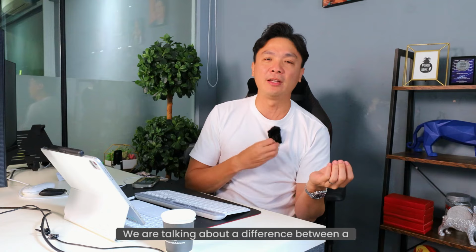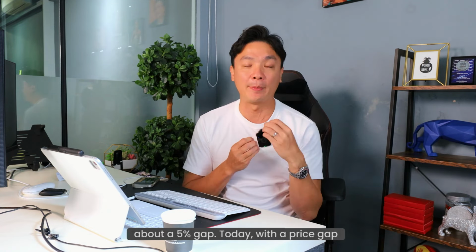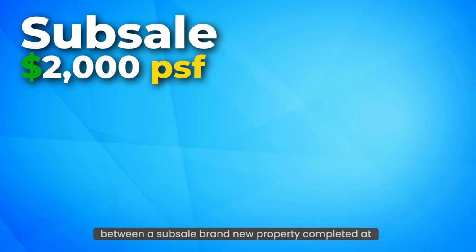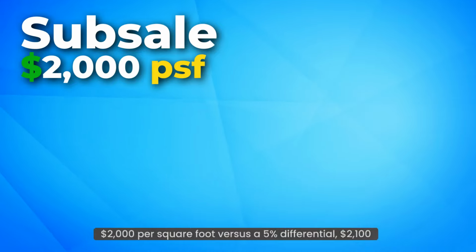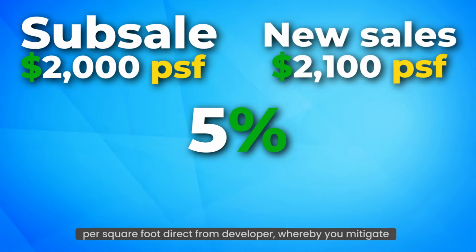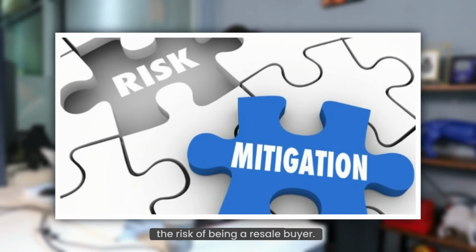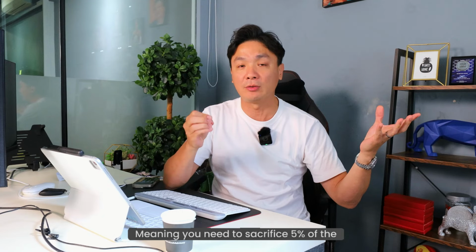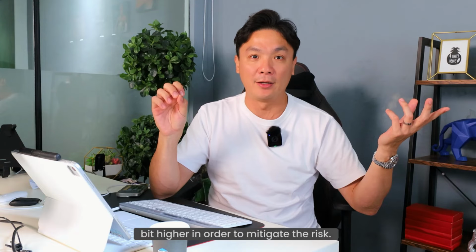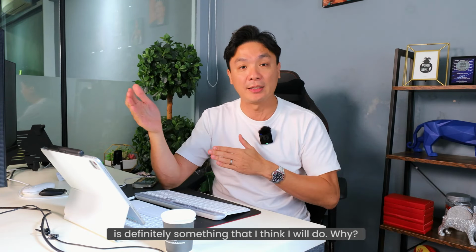So we are talking about a difference between a subsale versus a resale versus a new launch at about a 5% gap. Today, with a price gap between a subsale brand new property completed at $2,000 per square foot versus a 5% differential, $2,100 per square foot direct from developer, whereby you mitigate the risk of being a resale buyer, does it make sense to you? Meaning you need to sacrifice 5% because the PSF is a little bit higher in order to mitigate the risk.